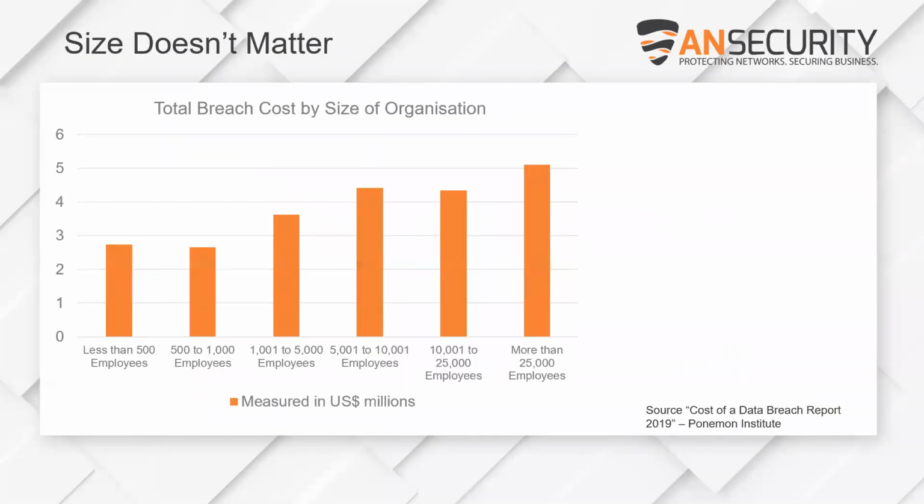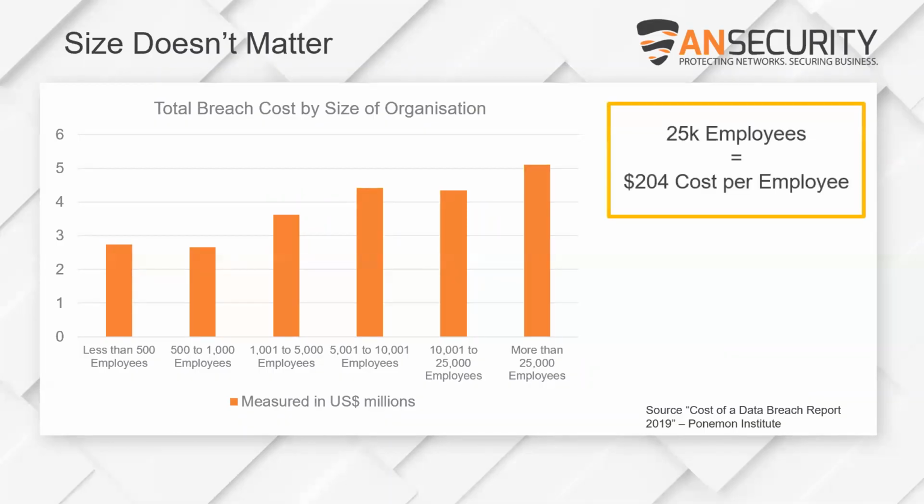And I know we've mentioned EasyJet specifically, a large organization, but when it comes to breach, size really does not matter. Although the total cost of a breach is definitely smaller the smaller the organization size, the actual cost per employee is significantly higher. So if you are an organization of 25,000 employees, the cost per employee is around $204.